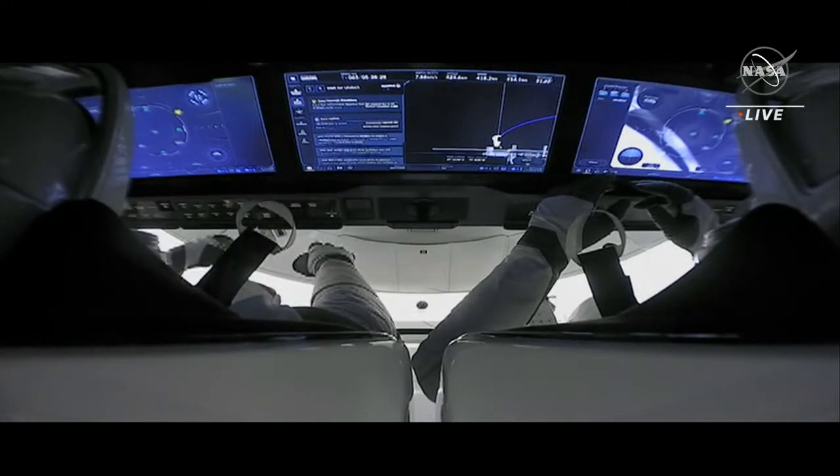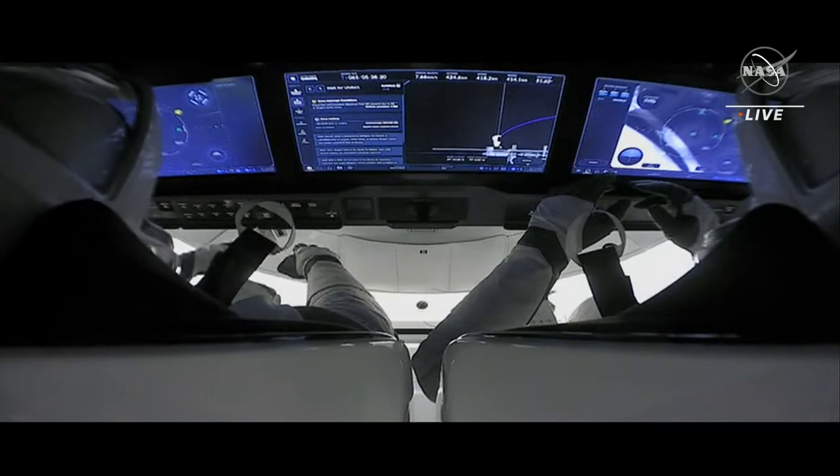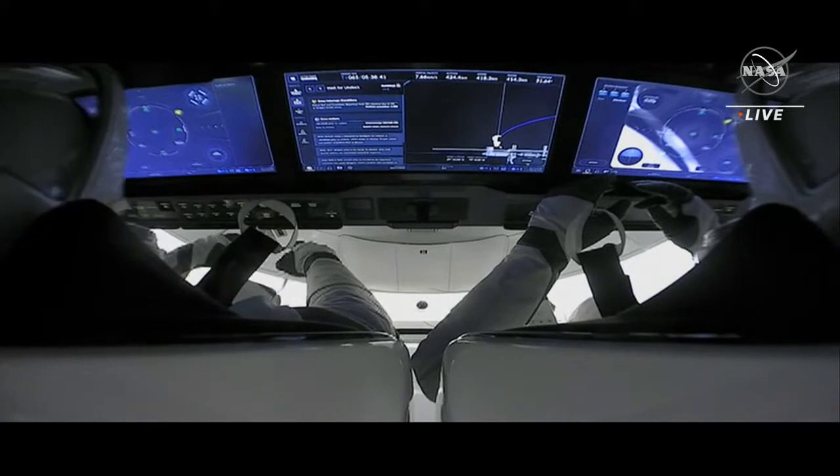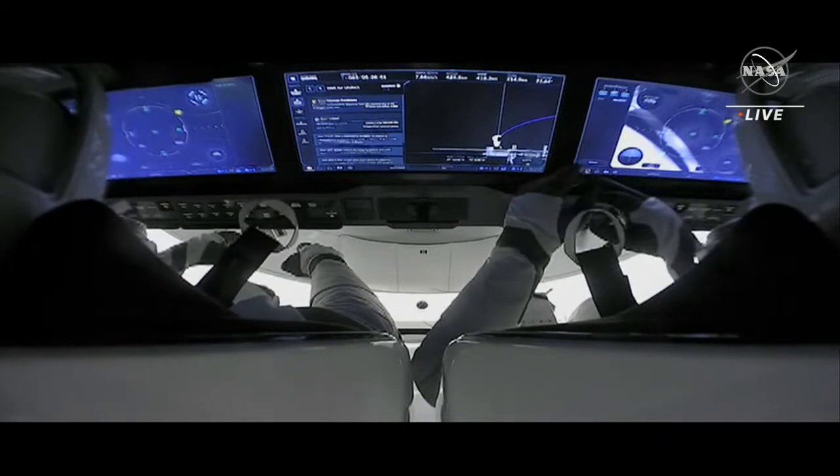We are about 6 minutes away, 5 minutes away from the undocking command. And so the crew, what you're seeing on your screen is the crew preparing for relocation. We've got a live view inside of Dragon Endeavour. You can see both the pilot and commander in your view.